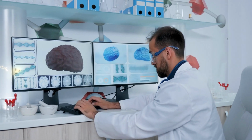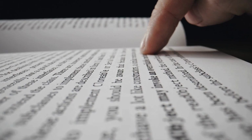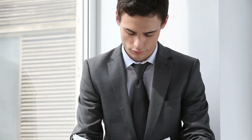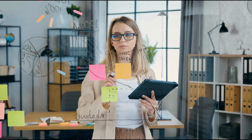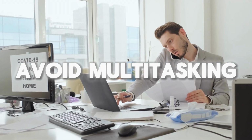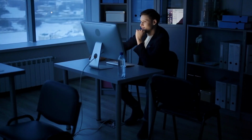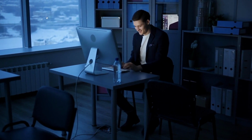Tip 4. Try out specific working memory exercises like recalling lists of unrelated words. Start small and challenge yourself to remember more as you go. Try saying things out loud to make it stick. Tip 5. Get visual. Charts, diagrams, colorful notes are your memory's best friends. They make info easier to grasp and remember. Tip 6. Avoid multitasking. Even though people with ADHD shine in multitasking, sometimes focusing on one task at a time gives your working memory a break and helps you concentrate better.